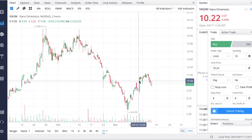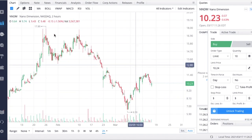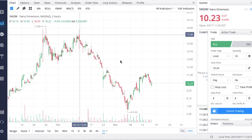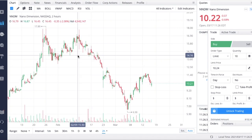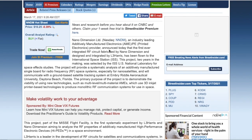But if you have not already gotten into Nano Dimension, or if you would like to add to your currently existing position in this company, this dip right here is still a very attractive one to buy. We've seen Nano Dimension go all the way as high as $17 to $18 a share. So this $10 price point is still very attractive in my opinion. So let's go over the first piece of news, and then we're going to go over how it could affect Nano Dimension in the long term.